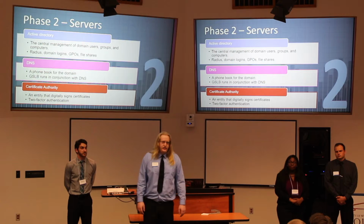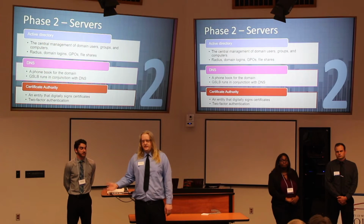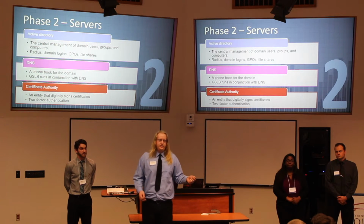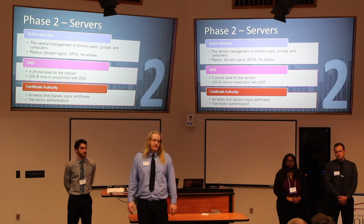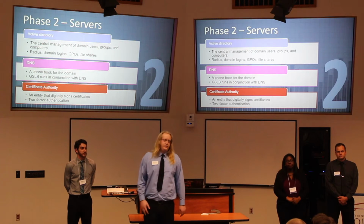And then our certificate authority is one more service that we're running. It's basically a digital entity that signs a certificate, which is like a key to the network. So our server is handing a key to our network devices that allows them to access the hidden or more locked-down parts of our network. Our two-factor authentication heavily relies on that client certificate that gets installed on our workstations.